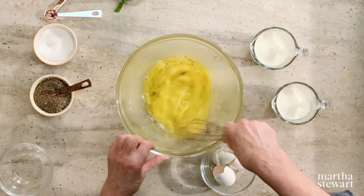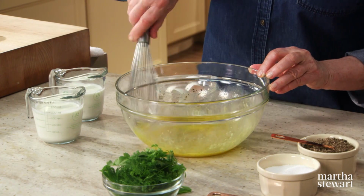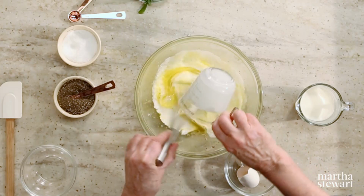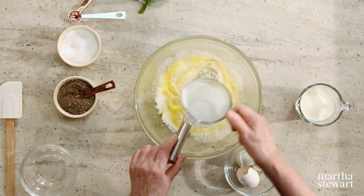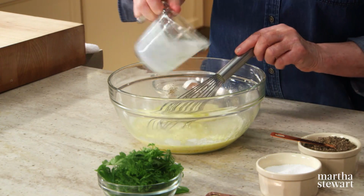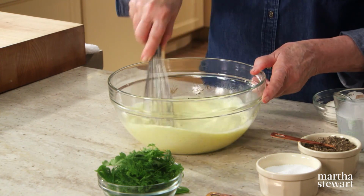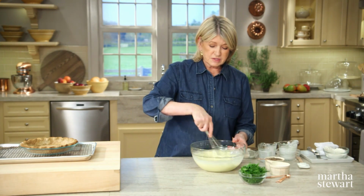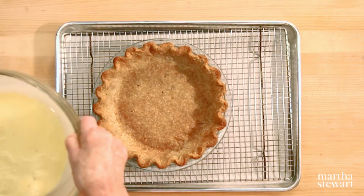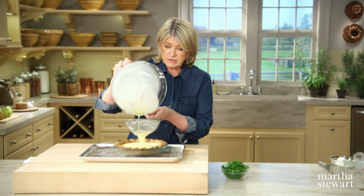3 eggs, 3/4 of a teaspoon of coarse salt, and 1/4 of a teaspoon of black pepper. And now you add your milk. 3/4 of a cup of milk and 3/4 of a cup heavy cream. You want just enough eggs to set the milk, but not so many that the quiche becomes stiff and rubbery. So I like to strain my liquid right into the crust. And I will just pour this right in like that.